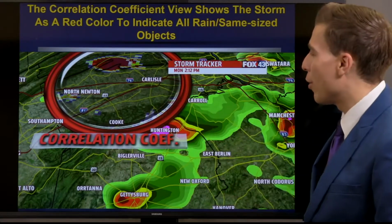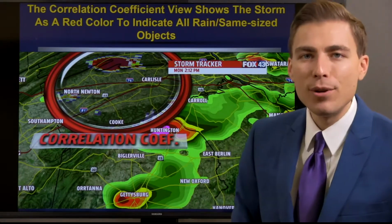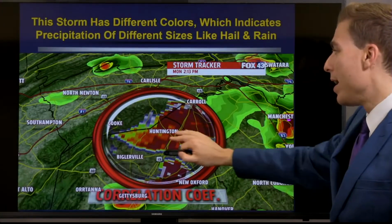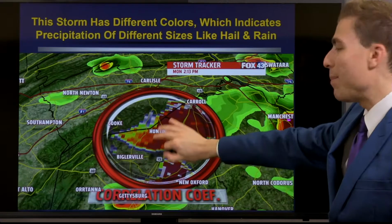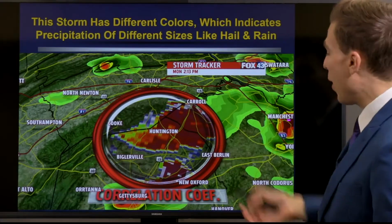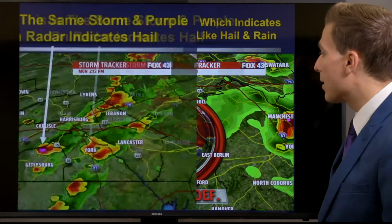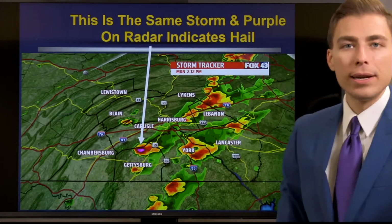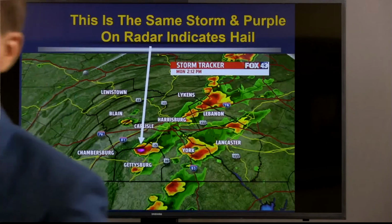I'm going to take my correlation coefficient and let's see if we see some white or different colors. Oh yeah, it's not just red, that'd be rain. Look how the colors are different here. That means rain and hail. So that's really helpful for me to have that cross scan because I can get better information about storms when they're crossing over Pennsylvania. So I appreciate the new updates to Doppler radars.